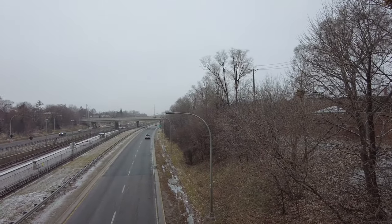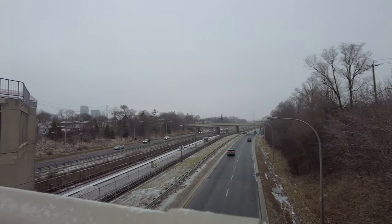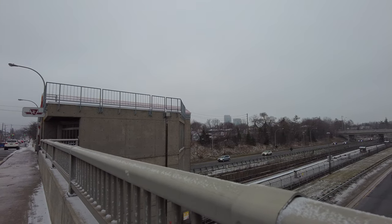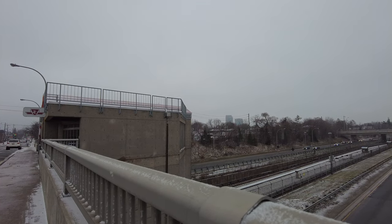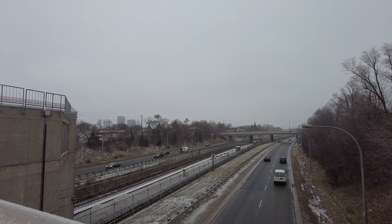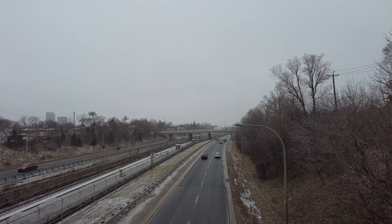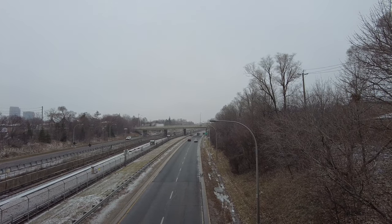And the Allen Road here, at least this stretch south of Lawrence, opened up in 1976, just 2 years before the subway station opened up. So this used to be all residential, and a lot of these streets had their links from one side to the other severed by the addition of the Allen Expressway.